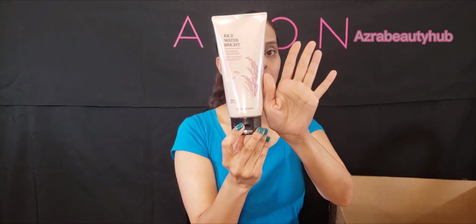Sorry, I got a little tongue-tied over there. All right, this is a really nice foaming cleanser, and I actually want to try this one of these days. It's a Rice Water Bright Foaming Cleanser. Look how massive this is. This is pretty amazing. Look, this is the palm of my hand, and look how big this is. So it's pretty cool.